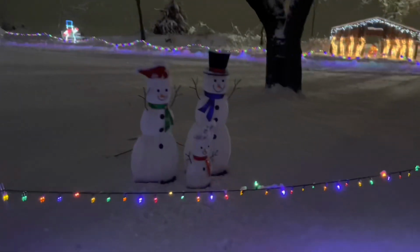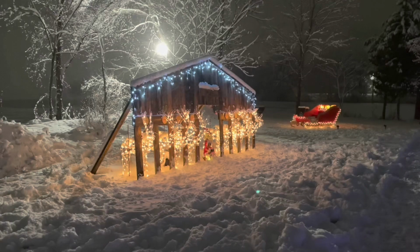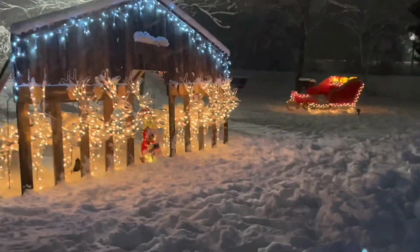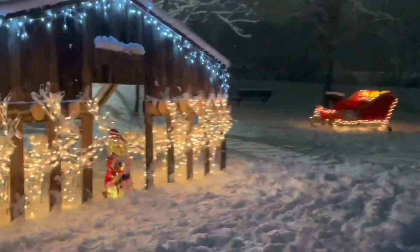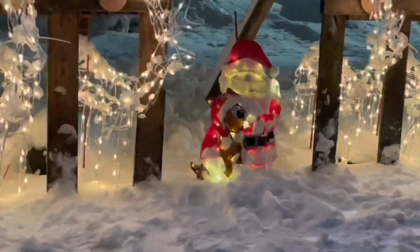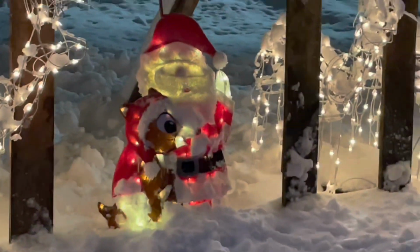Oh, there's a snow family for you, Mom. The real question is, where's Rudolph? Is he in there? Where is he? Oh, no, yeah, he is. He's right in the middle with Santa. Little Rudolph. There he is.